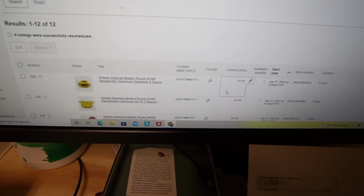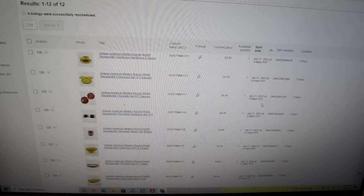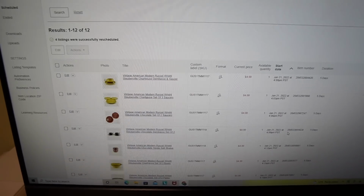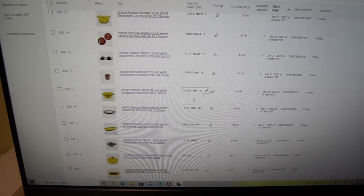Okay, well those are all scheduled now in 3-minute increments, starting at 7 o'clock Eastern and going till 7:30 Eastern. So that will be nice to clear some of the space on the shelves, and that was kind of my intention with getting all of these listed.